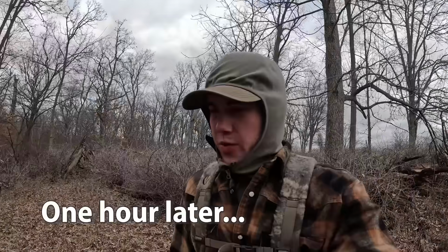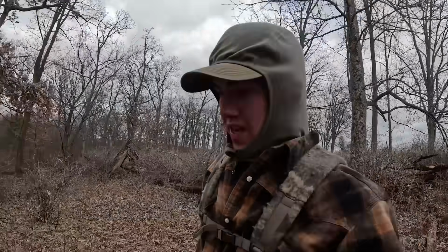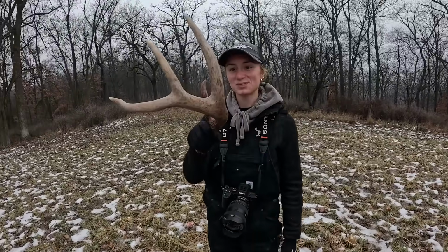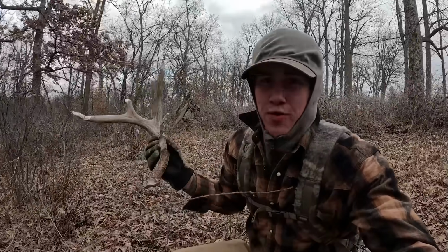Just came across another one here. It's pretty chewed up. I think the other side to one Bill found earlier, but squirrels got him pretty good.